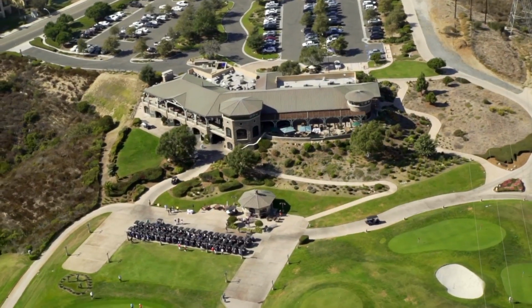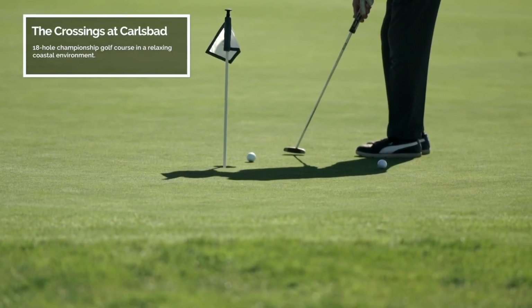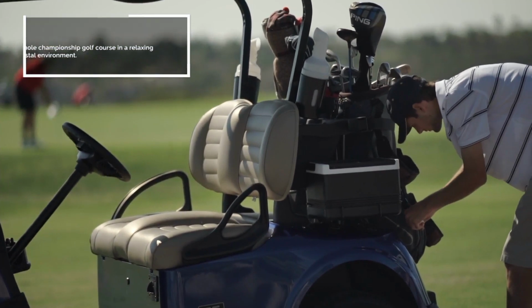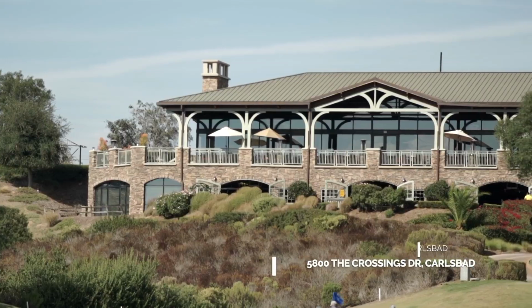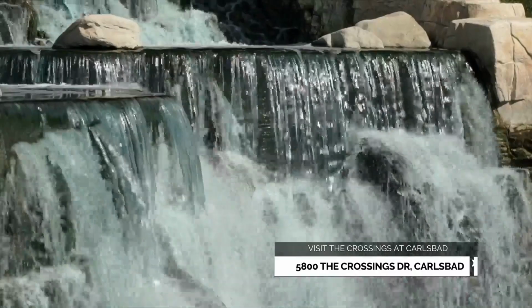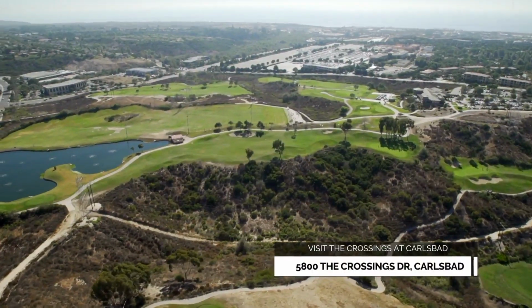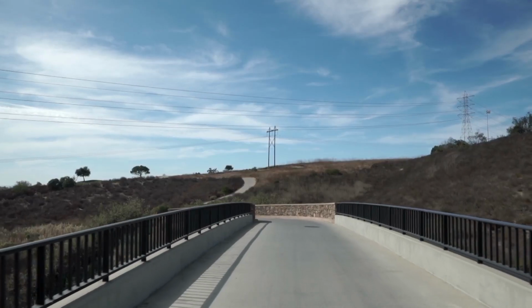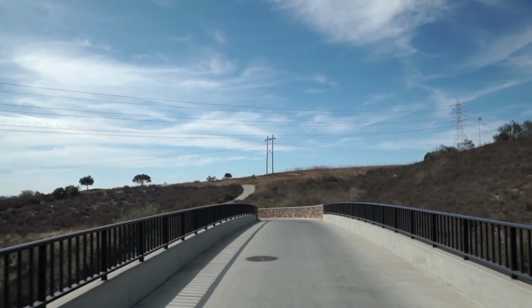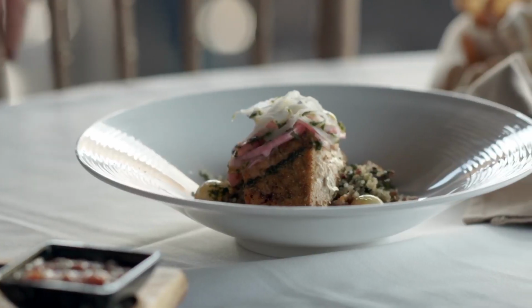Now, Graham, why did you guys decide to bring us here? The Crossings is one of our favorite golf courses in the area. Carlsbad is known for its golfing community and courses. This one is extremely challenging. Do not let the scenic beauty fool you. It was designed by Greg Nash, who's a nationally recognized course designer and architect. You're sitting on about 400 acres, called the Crossings because the terrain varies so much. There's 5 bridges here that cross over to the next one. It helps you navigate through. You cannot beat the view, and the food here at the Canyons restaurant is incredible.